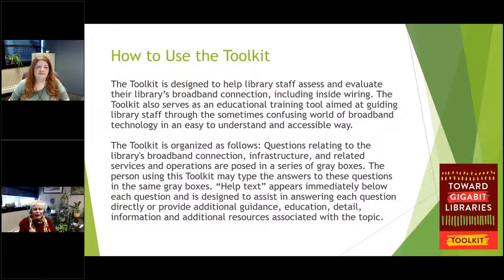But I hope that by the end of this webinar, you're thinking that it might be somewhat empowering to have more knowledge than you may have, or if you have knowledge, then to springboard that into some action that you can take to improve the library as far as technology in your community to be shared. So it's organized as a question relating to your library's broadband connection, infrastructure, and related services and operations.